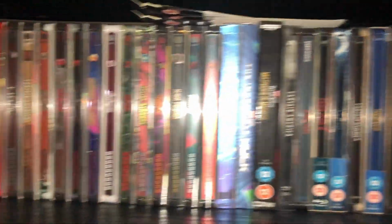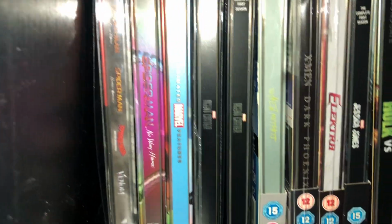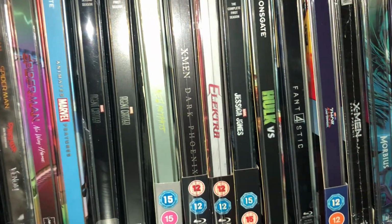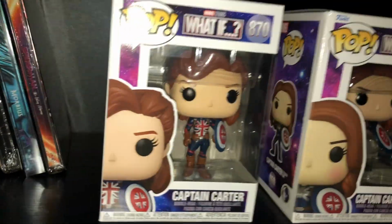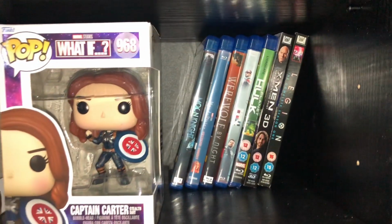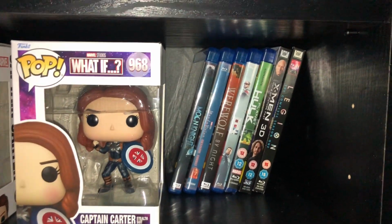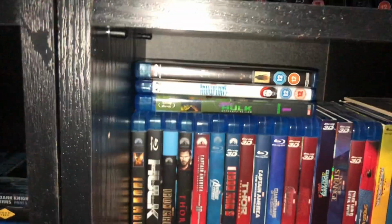And there we go. All MCU. The Mondo ones there. I'm still collecting. Then on the next shelf, a continuation of steelbooks from Marvel. Agent Carter. That Electro one's quite rare, actually. Then we got my only two Funko Pops. Both Captain Carters in different outfits. And then we have some more Marvel stuff there.